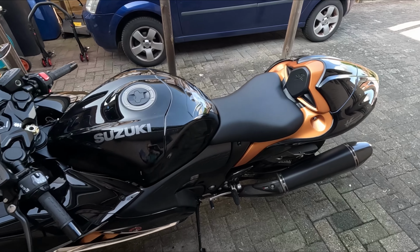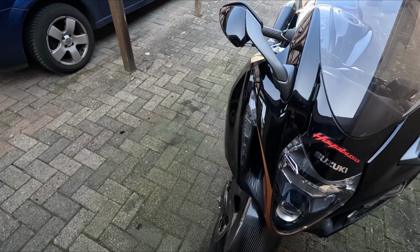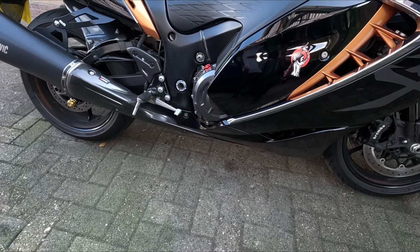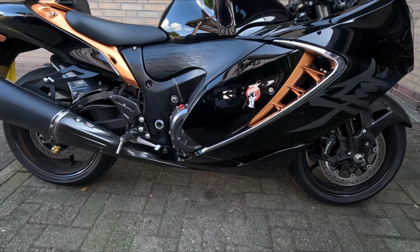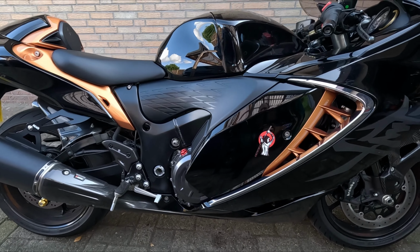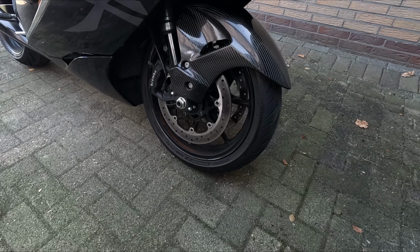I really like that bike. It's a very comfortable and fast, very fast bike. You can easily rack up hundreds and hundreds of kilometers and you feel well rested. You aren't tired. I think it's a wonderful bike. Very powerful. I love it. Yeah, very dirty, so I will clean it.